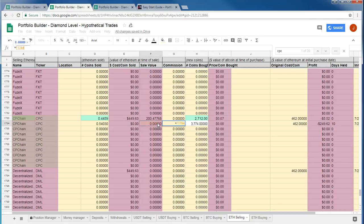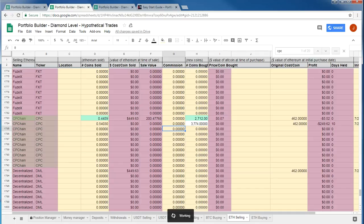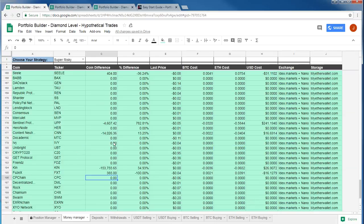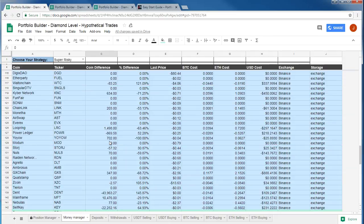So I'm going to say it's the sale value times 0.001 for Binance. And now I can trigger an update and it will fill out the trade for me. Okay, and you can see I lost $27 on this trade from buying and selling the Ethereum. But we now have the right amount of that coin. So now we've done 2 tokens from the IDEX.markets in both directions.